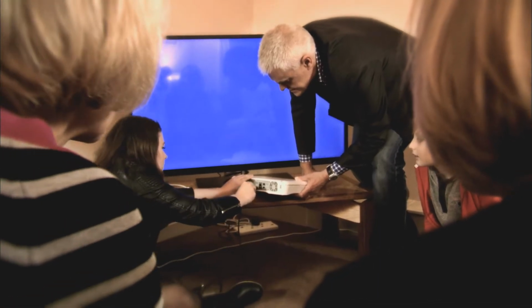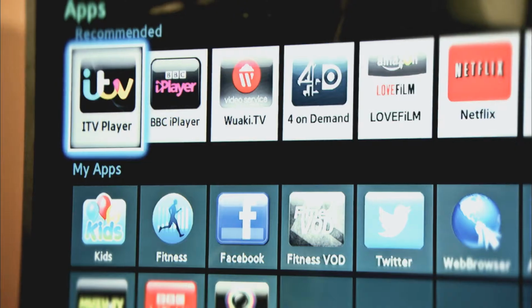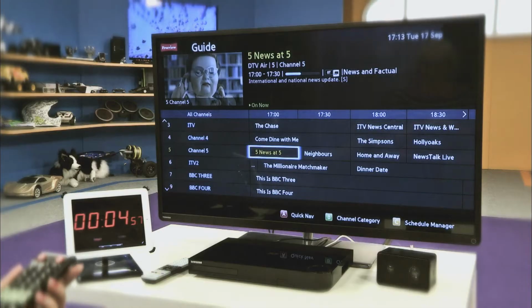Next time on The Gadget Show, John and I conduct a fascinating comparison of free-to-air TV services to see which is best for the whole family. I want the TV guide.